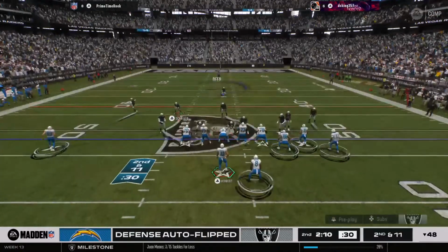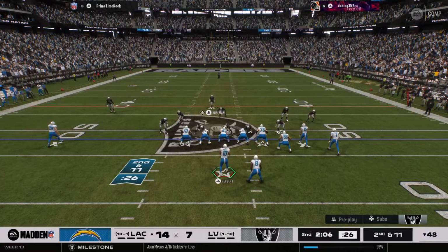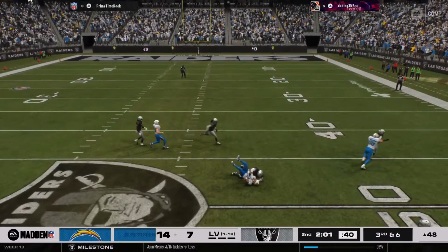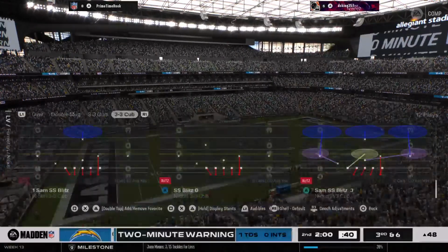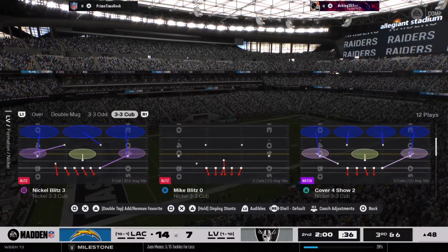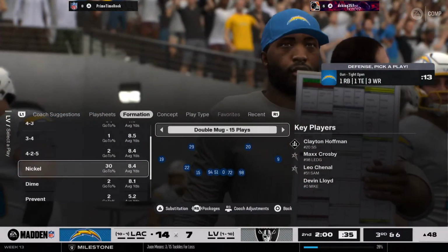All right, here we go. Second down. 380. 180. Herbert from the gun. And he'll cross the 50 and start pushing onto the opposing side of the field. So 3rd and 6 on deck, Bronk, as we've reached our 2-minute warning. More from Allegiant Stadium coming up.